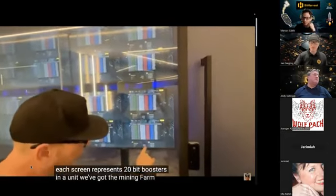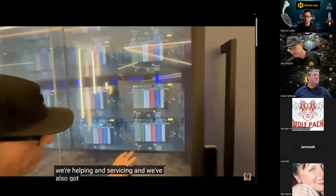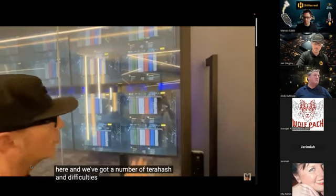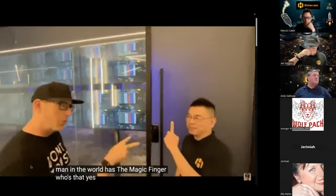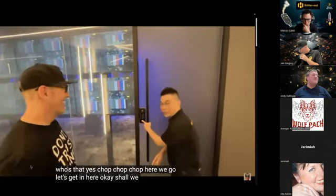We've got the mining farm address IP that we're plugged into and we're helping and servicing. And we've also got all of the transactional data here. And we've got a number of terahash and difficulty showing up here. Now the room is under high security and only one man in the world has the magic finger. Who's that? Yes, me. Chop, chop, chop. There we go. Let's get in here. Okay, shall we go?